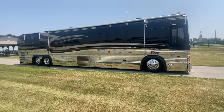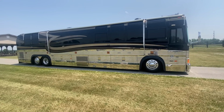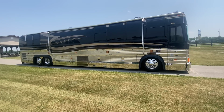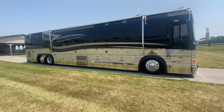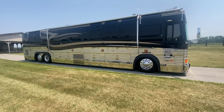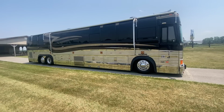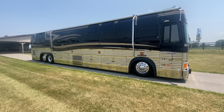We're going to do a full and complete service on the generator and the engine, because it's due. The last time it was serviced was just a little over a year ago. The previous owner that I sold it to and then bought it back from put about 12,000, 13,000 miles on it, so it's due for that service. We're going to get on the roof and check everything.